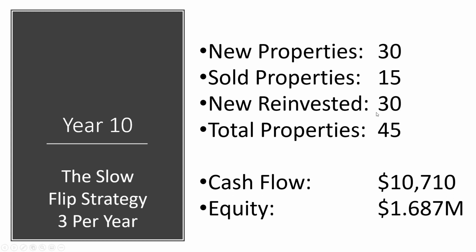Each time you do that, you take those 3 properties and you reinvest them and buy 6 more. So you actually bought 30 new properties in addition to the 30 original. So you bought 30 original, sold 15 of them. You turn that 15 into 30. So now you have a portfolio of 45 properties total. This gives you a cash flow of $10,710 every single month.